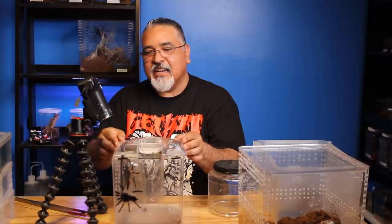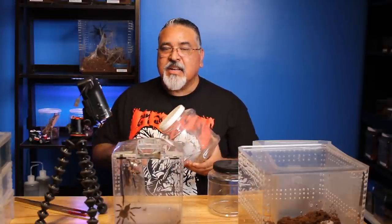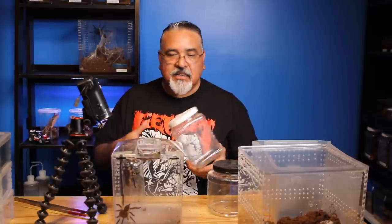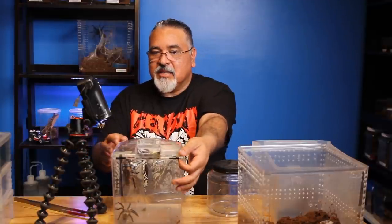So what I ended up having to do was I couldn't put them into the same enclosure without them escaping. So I ended up getting some of my mainstay jars that I have. I have plenty of other little jars that I can use, and figured I would put them into individual jars just to keep them separated and avoid the whole trouble of having them scramble out while I'm trying to put another one in.